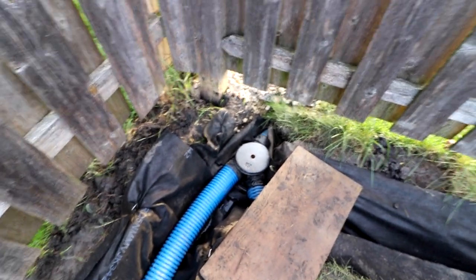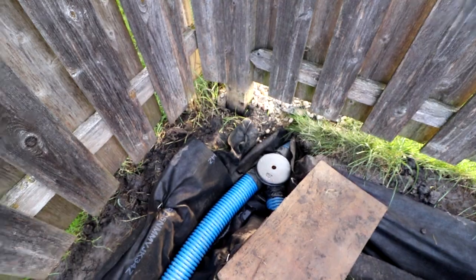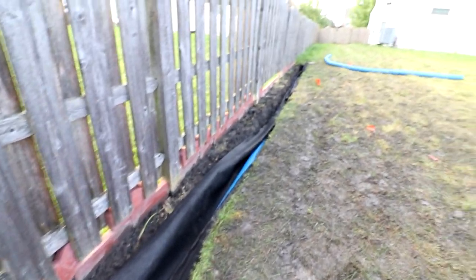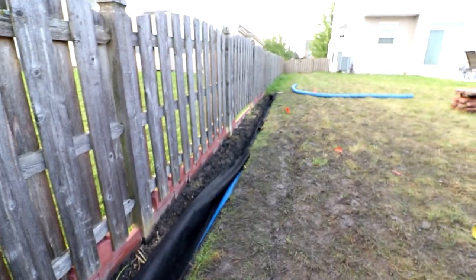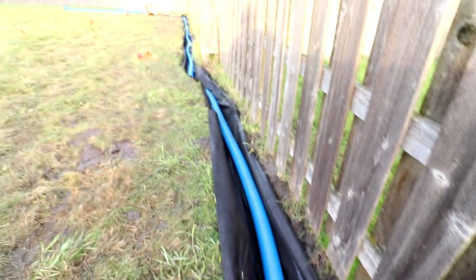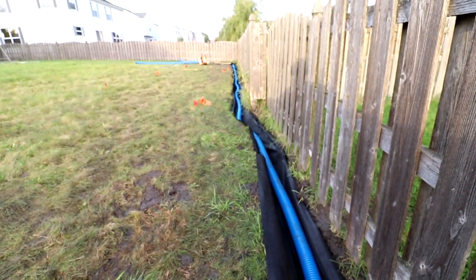I still got to wrap some tape around the connections here. Then get ready to put some stone down. I'm not going to have enough stone. I'll probably be able to finish this section here with the stone, and then have to order Monday, finish the rest. We're supposed to have 4 days of dry, so I'll be able to finish this next week.